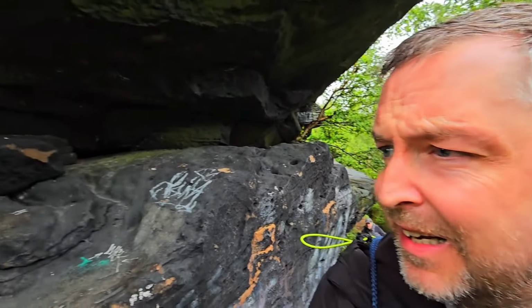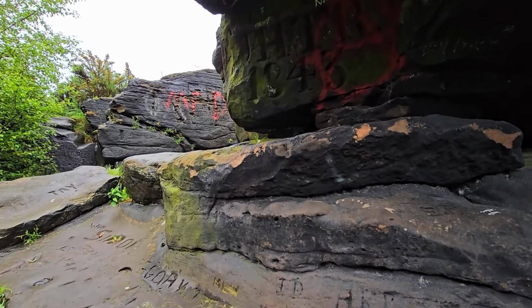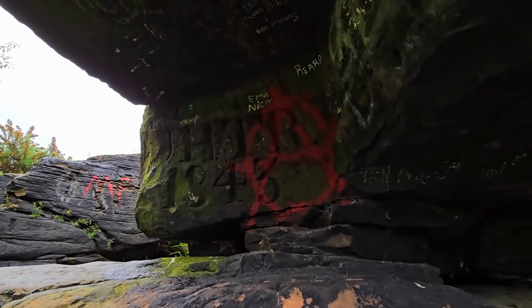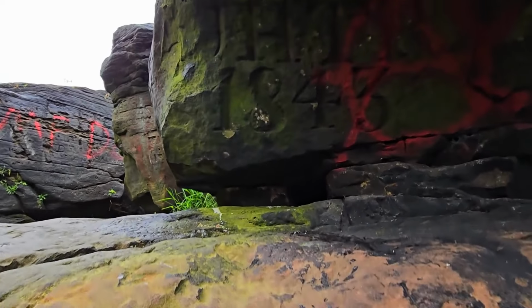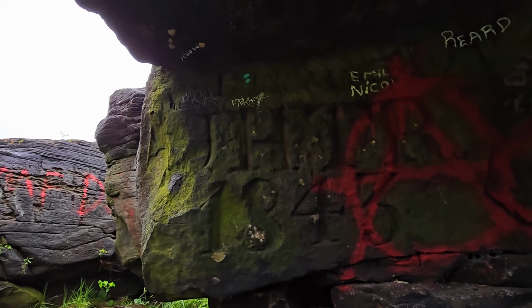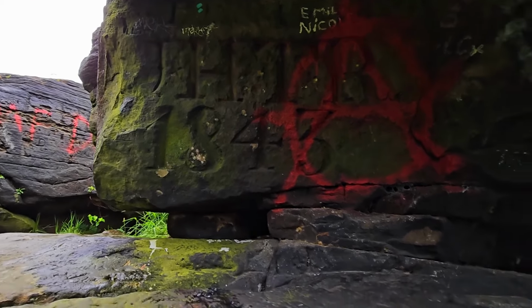Woo-hoo-hoo. I think this is what's called Frog's Mouth Quarry. This overhang here, I think. But let me just have a look. Oh, look at this. Wow. Yeah, but we need to go down first to come up. But there's a massive thing here. Oh, I'm not messing. It says something, 1843.